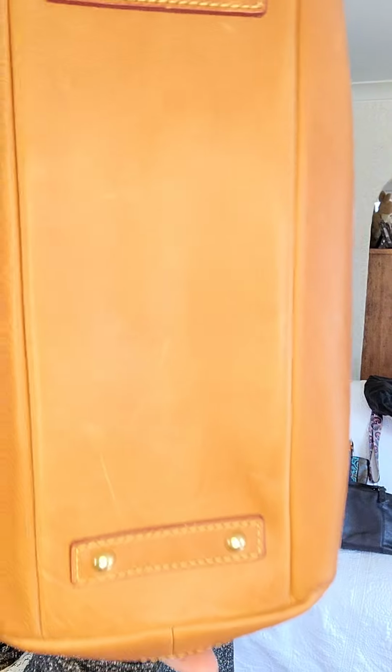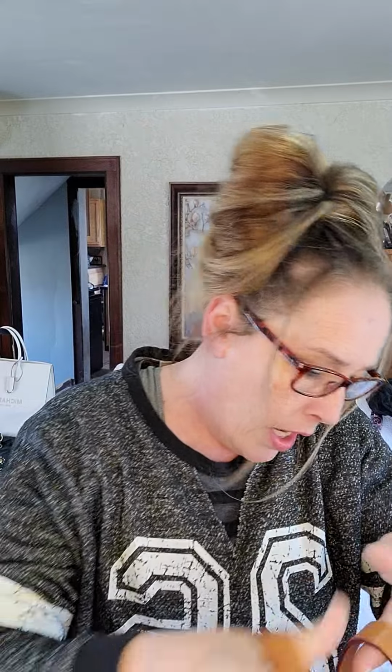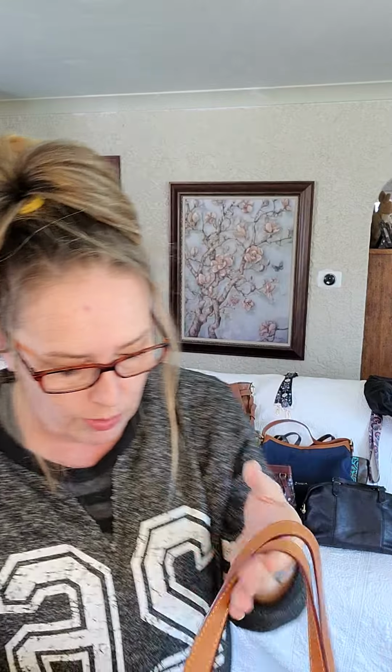It's the bottom. Isn't she a beauty? I used it for a little bit. I always got it with the intention of selling it, so I quit carrying it because I don't want to scratch it up. People don't want it all scratched up when they get it, but the Florentine leather, look how thick that is, man. I'm telling you. Beautiful Florentine tassels.